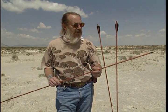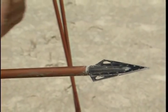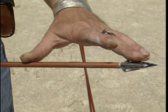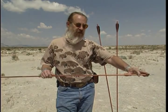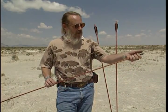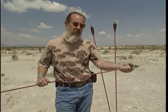When you actually hit a mammoth with one of these, the foreshaft would stay in the animal, and if the animal ran, the vibration and the brush knocking against the main shaft would knock it out. You could recover it, rearm it with a new foreshaft, and try again.